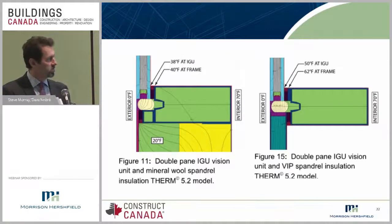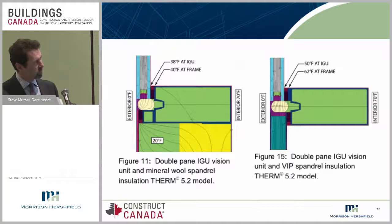If we substitute this out by simply changing this spandrel glass to a vacuum insulated panel, which we'll show you some of the details of in a moment here, the R value of this now jumps up significantly, and it also changes the profile of where that insulation happens. So changing out just one component makes a huge impact on the surface temperatures above.